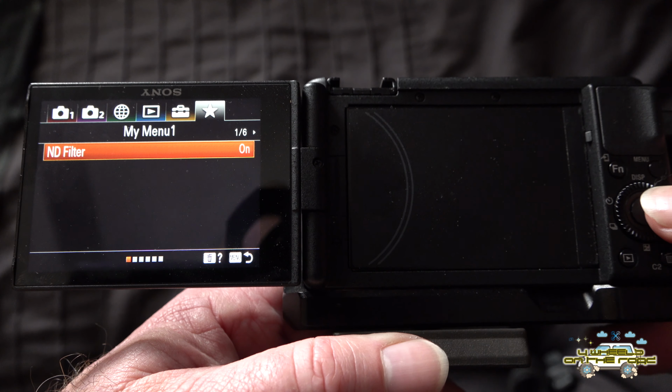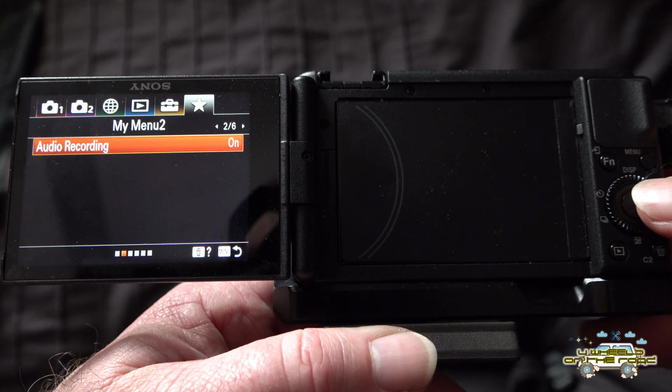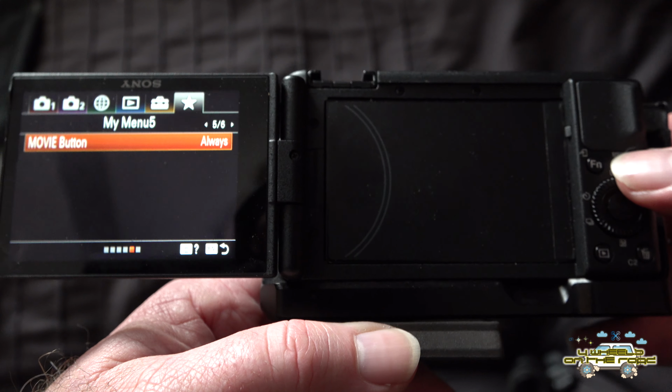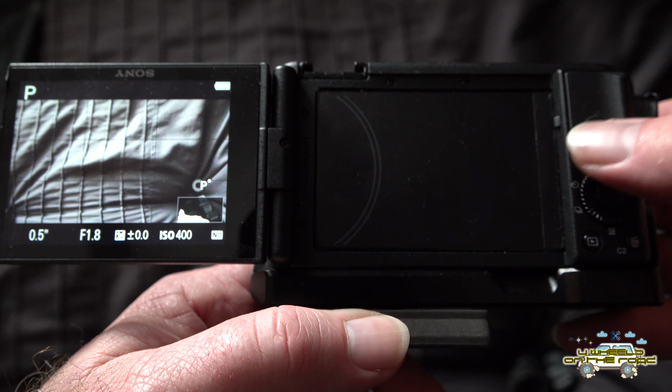What I wanted to do, as I mentioned at the beginning of the video, was perhaps prompt other people who are comparing the two cameras together to think about what might be useful for them.